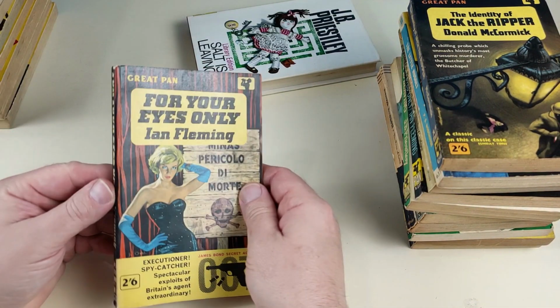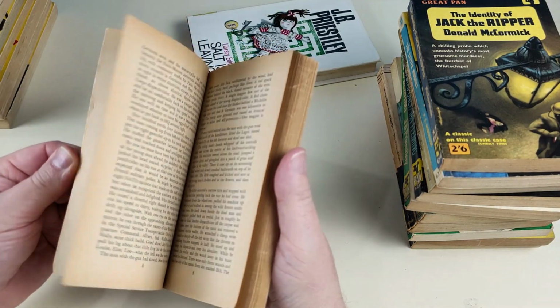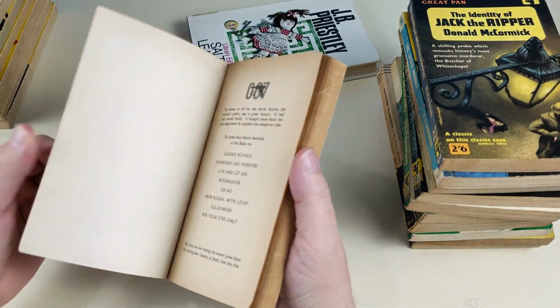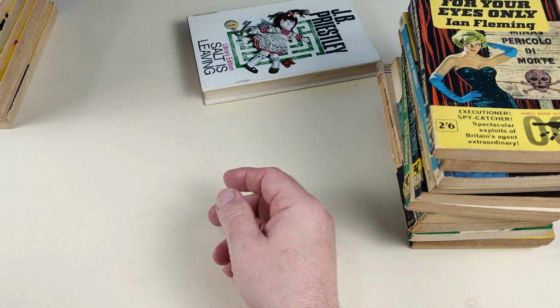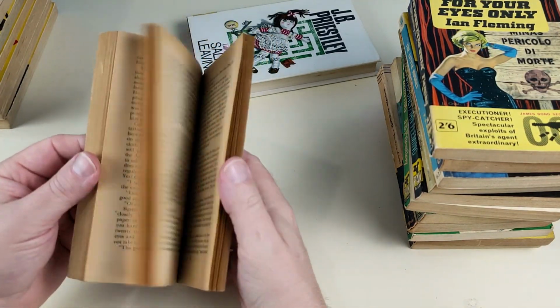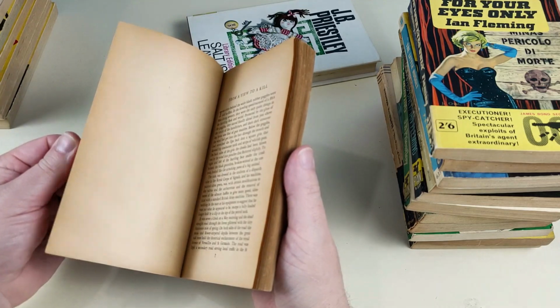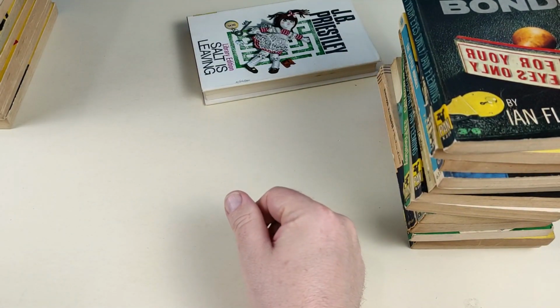Yet another Bond here, For Your Eyes Only. And then exactly the same book again, but a different jacket. This is the picture one. As I said, some of these just turned up in job lots. I've already got them. They're just almost like surplus to requirements.